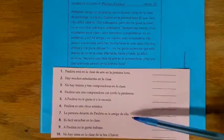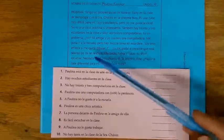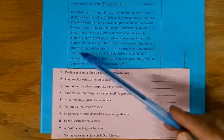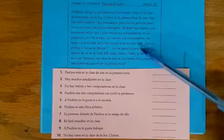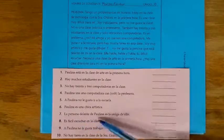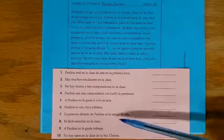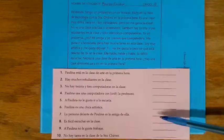La persona delante de Paulina es la amiga de ella. This was one of the most missed ones. This was a little bit tricky. Let's keep reading and see what we find out. Y me gusta dibujar y no me gusta la persona que está delante de mí en la clase. Let's say you don't even know what delante means. You know, she's talking about it. You know, she says, no me gusta la persona. I don't like the person. So let's do a little bit of educated guessing using what we do know. La persona delante de Paulina es la amiga de ella. Well, she just said, no me gusta la persona. So whatever delante means, we know that she doesn't like her. I'm guessing she's not a friend. She doesn't like her. Falso.